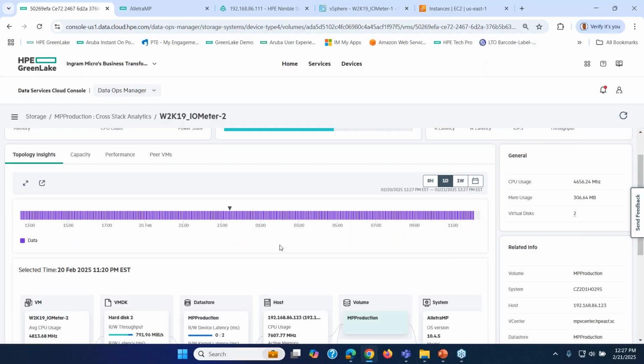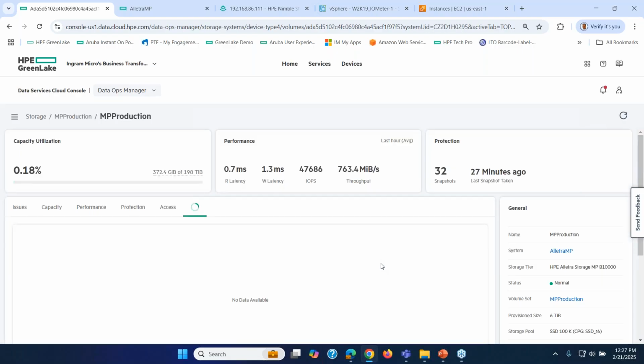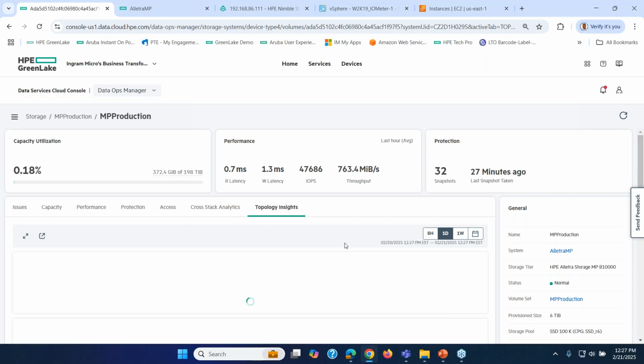A lot of this stuff, again, we used to need to go into InfoSight to be able to get, but now again, it's at our fingertips, right? And I could do things like select the volume itself, and it'll bring me over into that information within this environment as well. And again, we're going to see some topology insights as soon as this populates down below as to how this is configured.